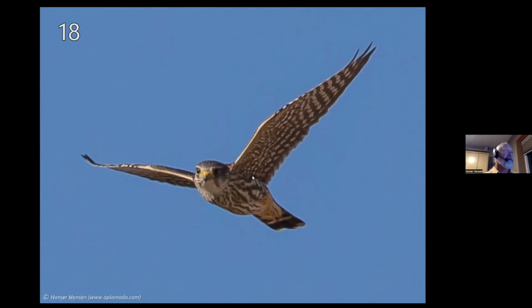Merlins are long winged, again, fast flyers, but because they're overall heavier than a kestrel, they just can't hover. And so they instead just use their speed to go and try and catch the other flying prey, the birds. So you have to be fast to catch our birds, of course.